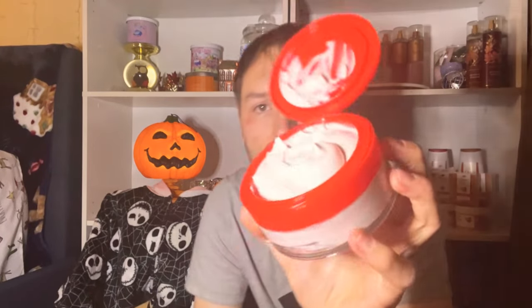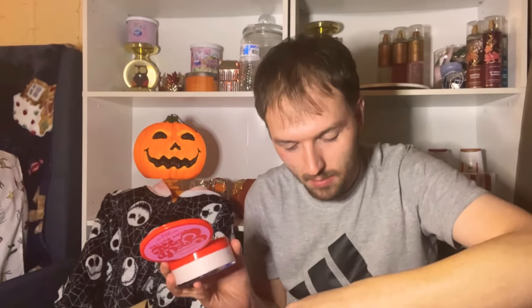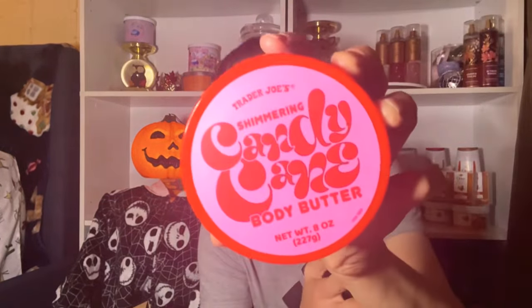So, yes, there is the formula. Really nice and soft. It felt really, really good. It blended right into my skin. Okay, so this is supposed to be the Shimmering Candy Cane Body Butter, almost like the Glotion Body Butter from Bath & Body Works. I didn't really put a whole lot on, but there's definitely some shimmer in there. Maybe I could put some more on and do a little short for you guys. Super excited about these holiday products, you guys. This is why I love the holidays and Christmas time. They just come out with the best stuff.